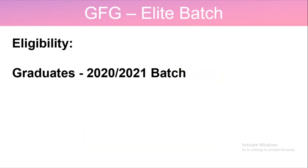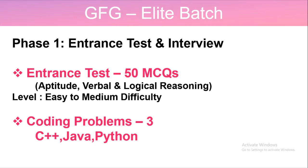Now for this program, the eligibility is 2020 and 2021 batch. For this Elite batch, phase 1 entrance test and interview will be conducted. For this entrance test, there will be 50 MCQs. It's based on aptitude, verbal and logical reasoning. The level would be easy to medium difficulty. There will be 3 coding problems given: C++, Java, Python. Any one of the programming languages you can choose.